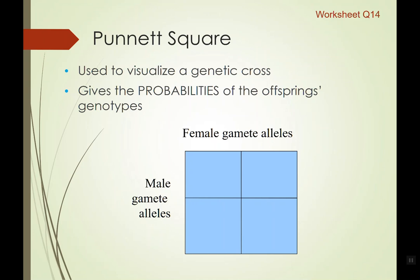So yes, each Punnett square has 4 squares. That doesn't mean that the cross will produce only 4 offspring, but if we only have 2 alleles to work with, the box must necessarily contain enough spaces for 1 allele from each parent and 1 from another. So let's try this out using pea plants.